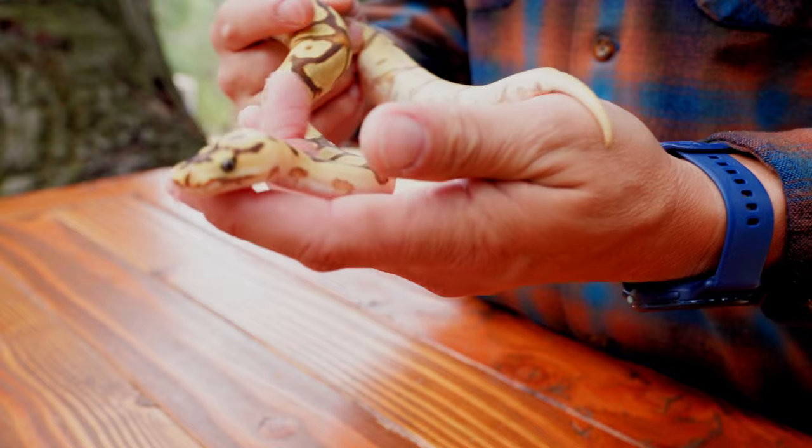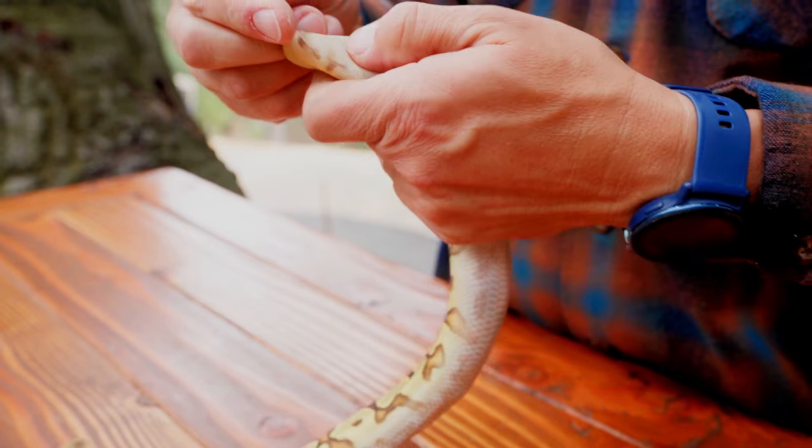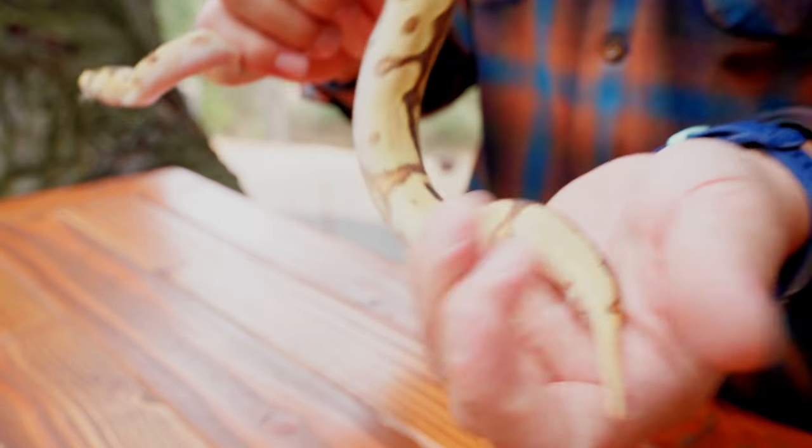Just a good looking snake, man. Eating like an absolute beast. I did not mention if this was a male or a female. I don't remember. That is a female. Man, we might just keep this girl, dude.